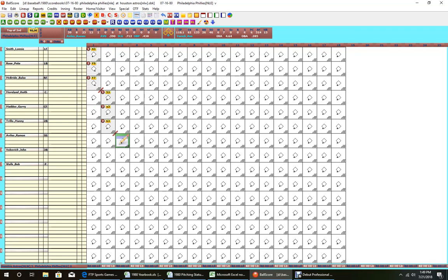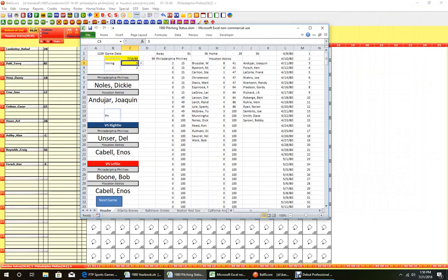I think it's too early in the game to be sacrificing Manny Trillo, so I'm not going to do a double switch. I'll bite it and let my reliever take an at-bat. And we'll go to my pitching status and see who's going to come in. It would be second inning. And looks like Warren Brewster.